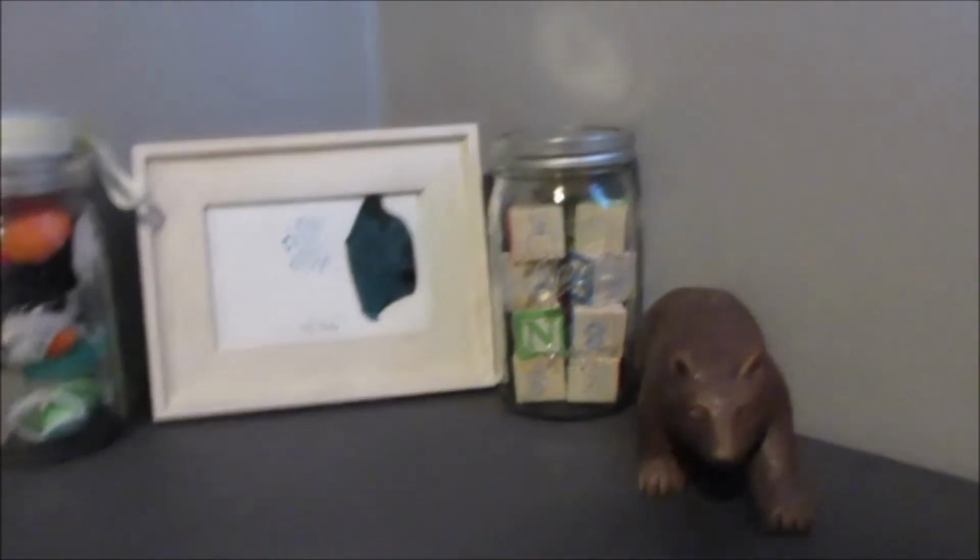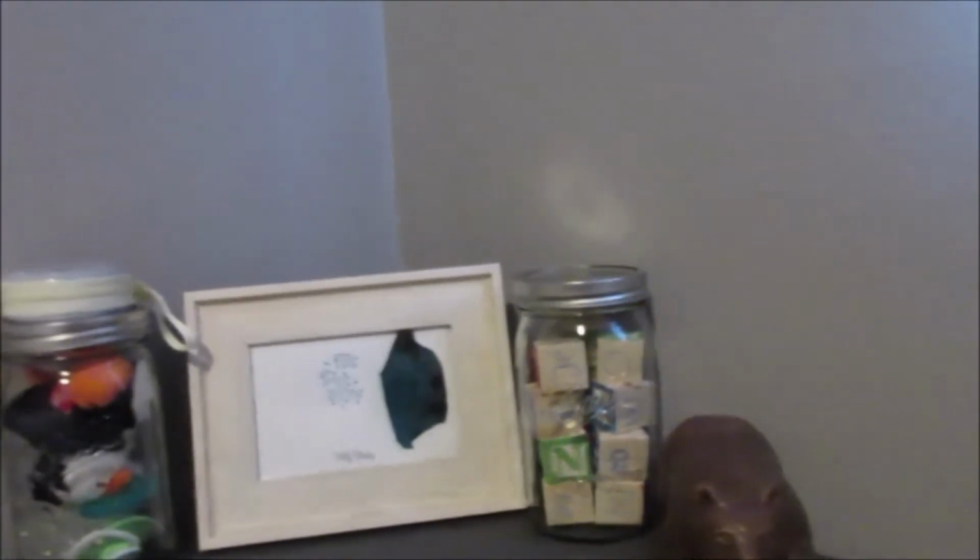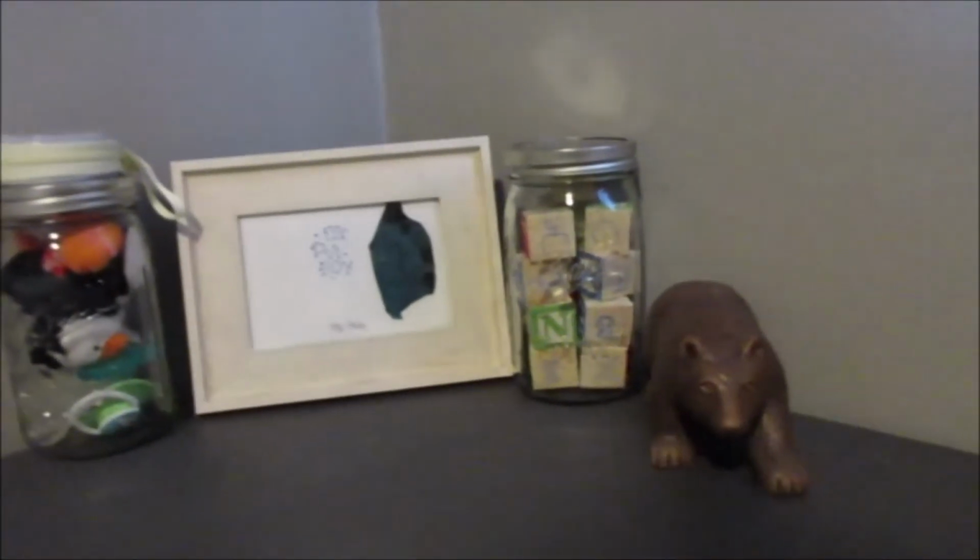My mom came up with this idea. I thought it was super cute, putting wood alphabet blocks into a mason jar as decor. And then when he gets a little bit older, he could also play with the wood blocks. And then this bear came from the dollar spot, I believe, last summer. So there's that.